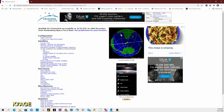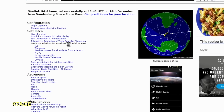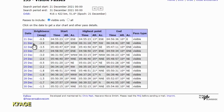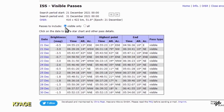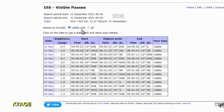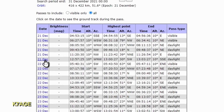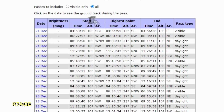Now we want to do the 10-day prediction. So 10-day predictions for satellites of special interest. We want the ISS. It defaults to show visible-only passes, which is fine if you want to go outside on a clear night and be able to see the space station going over. This will tell you when and where. We're interested in radio, so we want all the passes. There's three main areas here. So we have dates, and the three main areas are the start of the pass, the highest point of the pass, the highest elevation above the horizon, and the end of the pass.